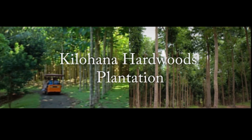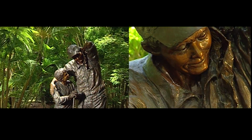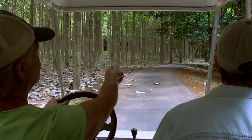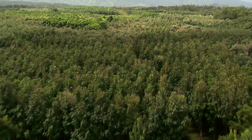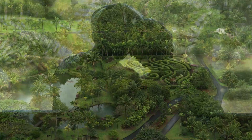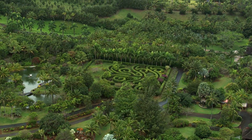The Doty's planning for Aina Kai reaches far into the future. To that end, the gardens became a not-for-profit foundation in 1999. And to secure its financial future, 60,000 exotic hardwood trees were planted. The careful harvesting and replenishing of the hardwood plantation will fund Aina Kai for generations to come. The gardens, thanks to the fertile imagination of Joyce Doty, are also constantly growing and changing.